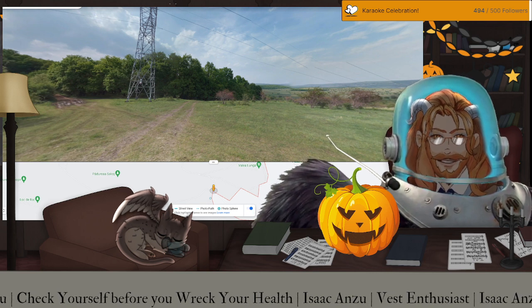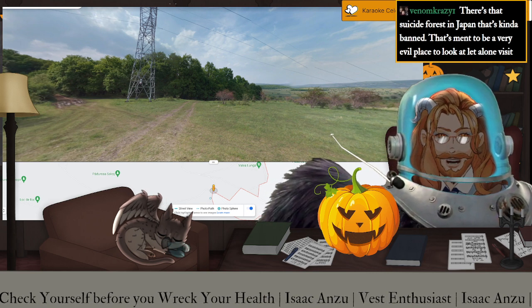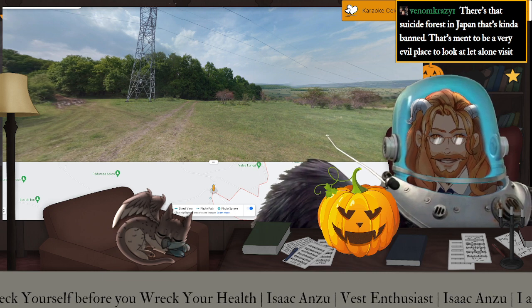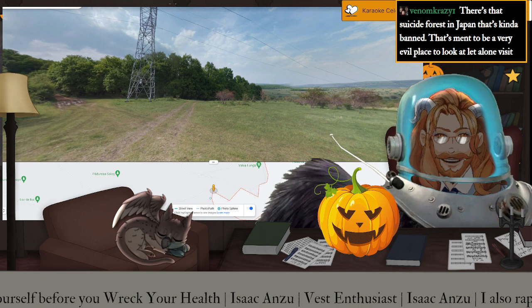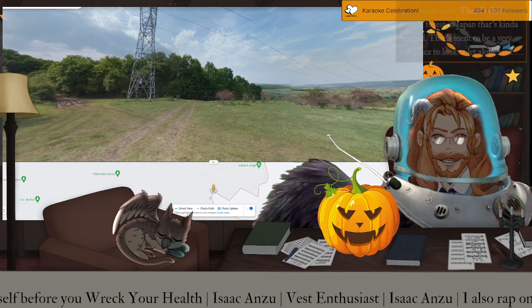There's a suicide forest in Japan that's kind of banned. It's meant to be an evil place to look at, let alone visit. Yeah, we're not going near that place.